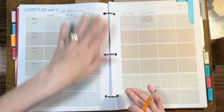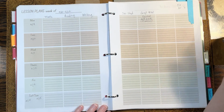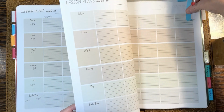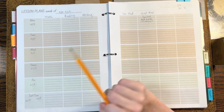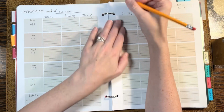So where is he? I marked my place. Oh yeah, I think I started it. So this week, okay, I already started filling out this one. I'm just going to move my little marker over to next week so I can find my spot. All right, so I'm going to record math, reading, writing, social studies.